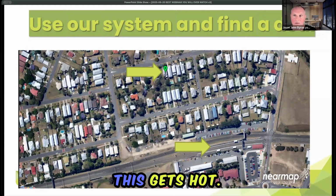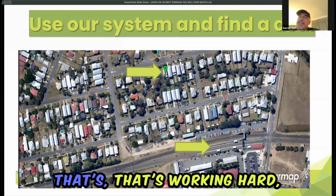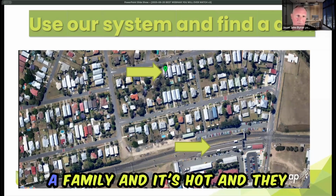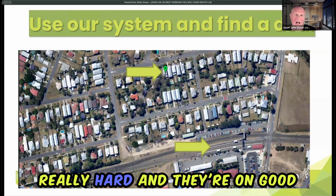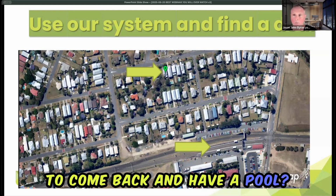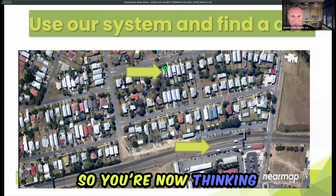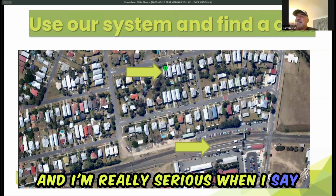This is Queensland. This gets hot, right? Do you reckon someone that's working hard comes home, is starting a family and it's hot and they've got weekends and they work really hard and they're on good income and they hardly get to see their family? Do you reckon they want to come back and have a pool? Would be a good idea. So you're now thinking like a billionaire. I'm really serious when I say that, right?